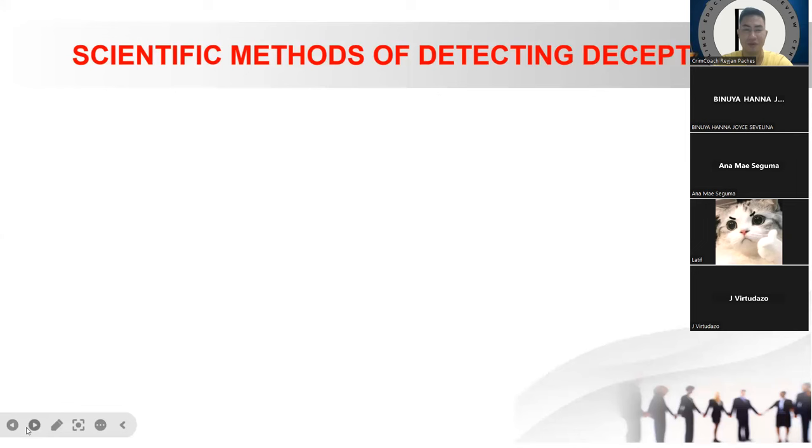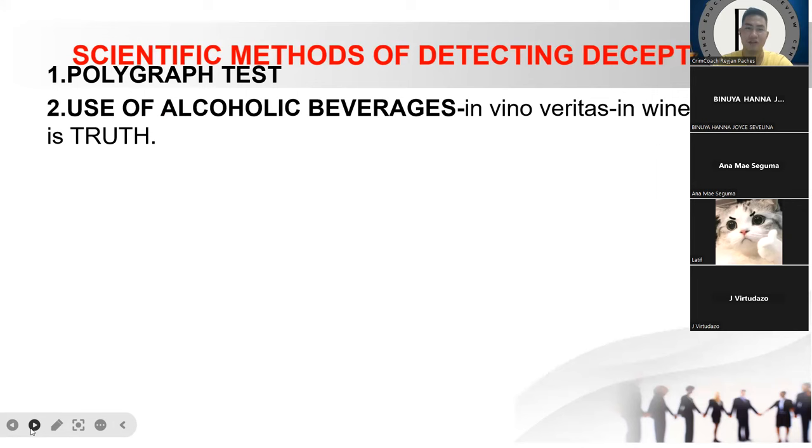So, again, the scientific methods of detecting deception, class. Of course, we have the polygraph test. Second, we have the use of alcoholic beverages. So of course, in vino veritas, ibig sabihin, in wine, there is truth. So it is presumed kapag you are under the influence of alcohol, nagsasabi ka talaga ng totoo, but then again, it does not apply to all, di ba? May merong under the influence of alcohol, but then again, sinungaling pa rin. So use of alcoholic beverages.